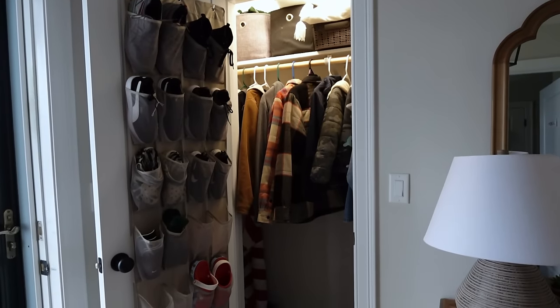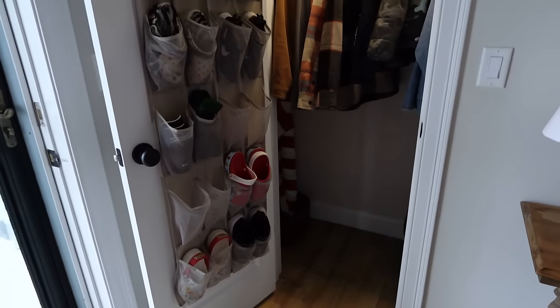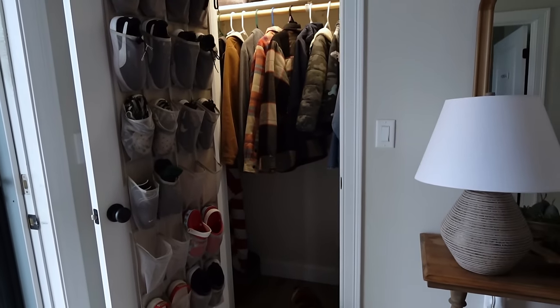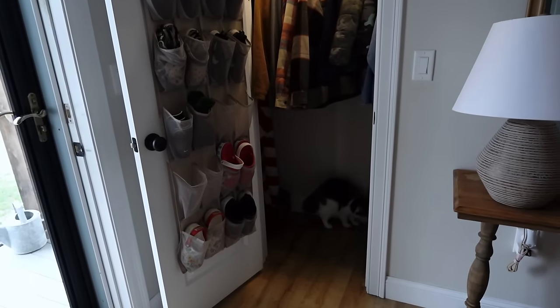The closet is done. The floor is clean. Let me just give you a little reminder of what this looked like before. Oh my goodness. And here it is after. Enough room for a little kitty to go explore.